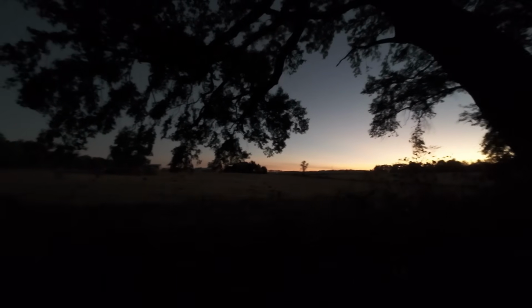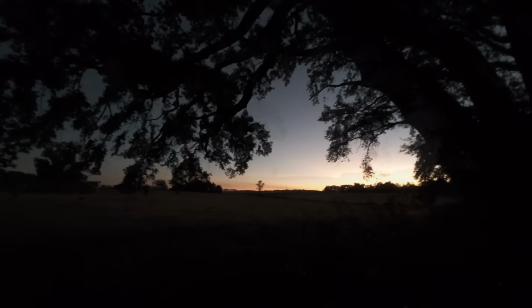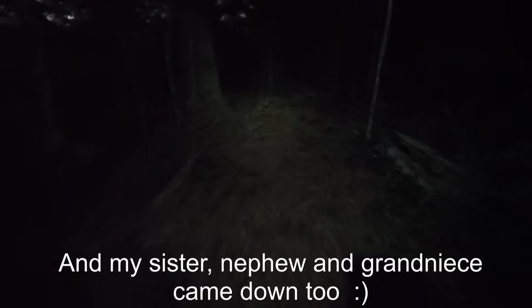Oh yeah, there's the farmer's field. Look how light it is. That's crazy. Oh yeah, and there's the beautiful sunset. All right, well, I need to hustle back because my brother-in-law is supposed to be coming down to say hi. So I'm going to actually use my light now.